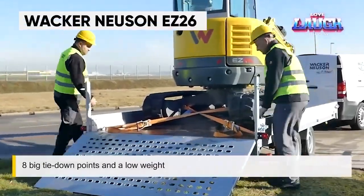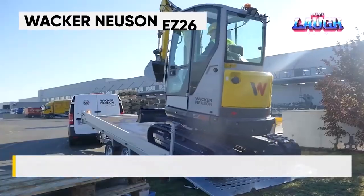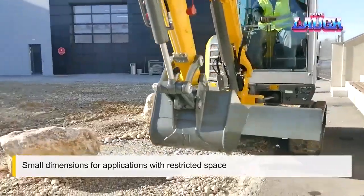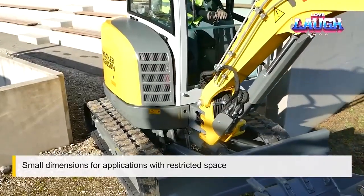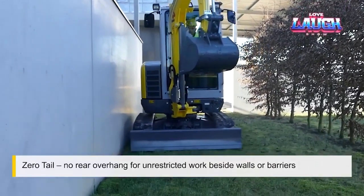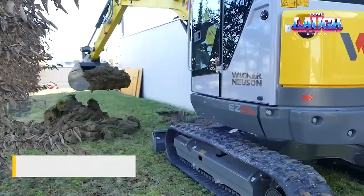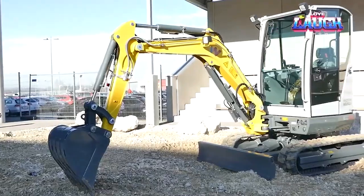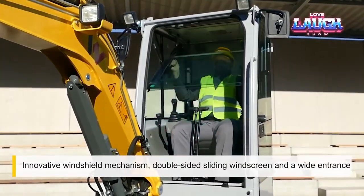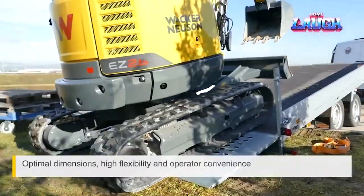Wacker Neuson EZ26. When you have to dig in extremely tight spaces, you can't do without machines like the EZ26 from Wacker Neuson. It is an excavator with truly tiny dimensions, 8 feet high, 5 feet wide, and only 6 feet long. The advantages are obvious from the first glance. The cab does not exceed the size of the chassis, so the equipment is able to work close to walls and other obstacles.